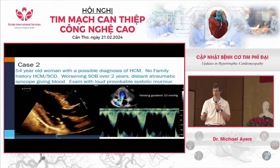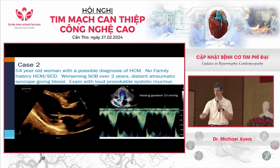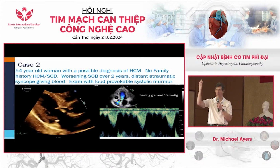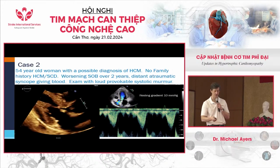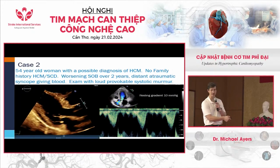The way that we measure gradients on echocardiography is by assessing the velocity of flow between two chambers. If there's a high pressure gradient, the fluid moves quickly. Low pressure gradient, it moves slowly. This is a pretty unimpressive pressure gradient. We consider 30 at rest to be significant.